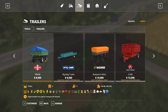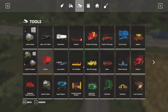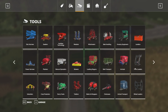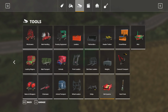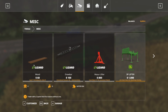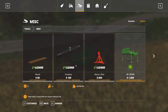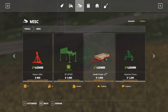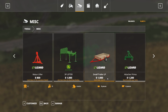Oh, I'm thinking about getting another trailer. Club body. What's in here? Ooh, some fun stuff in there. Is there anything under miscellaneous that would? Oh, we have hand tools. Oh, the MT9's in there, which we don't probably even need to buy, really. Wood board, used as a support for loading implements or tractors, general cargo. I love it. Small trailer that hauls... Do we own one of those? No. That hauls sheep and pigs. That would have been a good one to get.